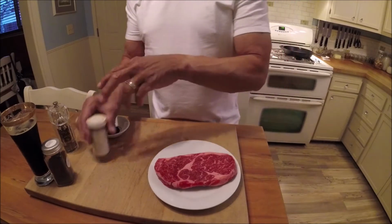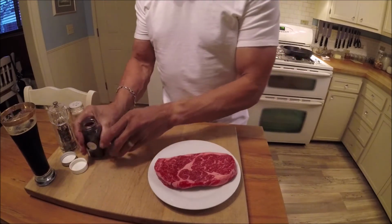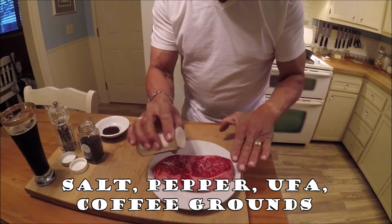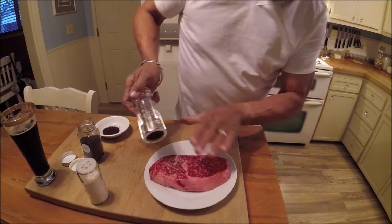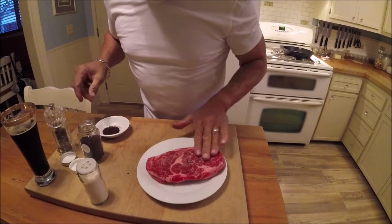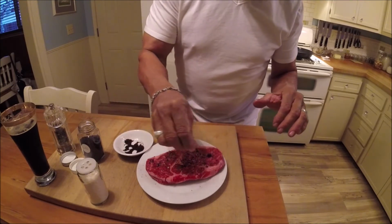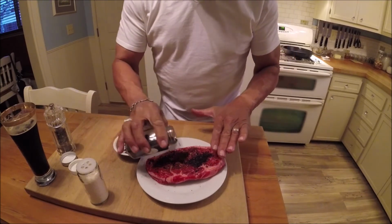I'm gonna break a little bit of the rules with preparing a steak like this. I'm sure it's gonna be an excellent steak, and usually with an excellent steak, all you need is a little salt, and this is smoked salt. And a little pepper. But in addition to the salt and the pepper, I'm going to add urfa, which is a black toasted chili. And I'm also adding coffee grounds.